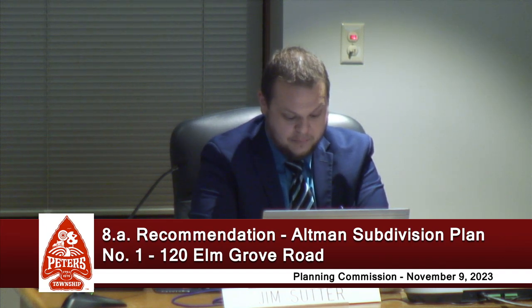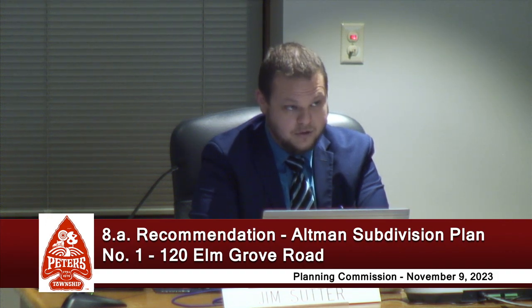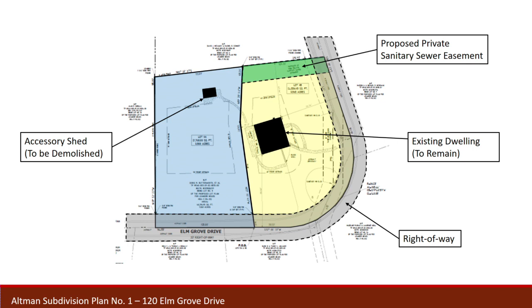Planning staff recommends the Planning Commission recommend that the Altman Subdivision Plan Number 1 be approved, subject to the following conditions. The existing shed on proposed Lot 9A be demolished prior to the final plan being recorded. A revised plan be submitted showing setbacks from the right-of-way line instead of the property line prior to being placed on the agenda for consideration by council. And a revised plan be submitted showing an address of 126 Elm Grove Drive for Lot 9A prior to being placed on the agenda for consideration by council. And there is a diagram of the plan.